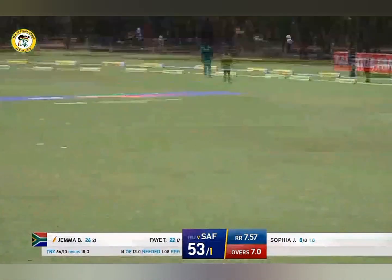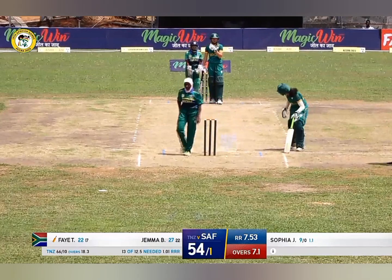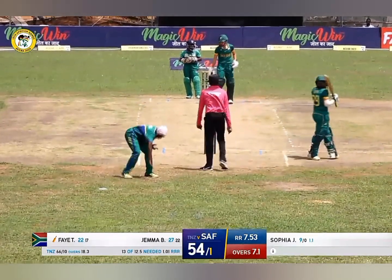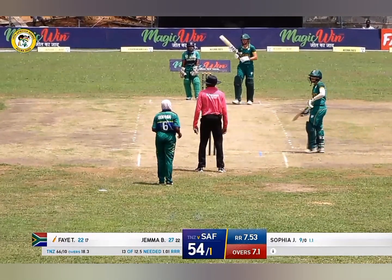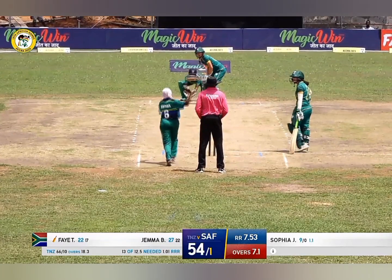Smash through the covers for a single from Gemma Botha. There's a bit of a stoppage in play. There was somebody just blocking the side screen, so she opted not to continue with play until personnel was removed or moved themselves.